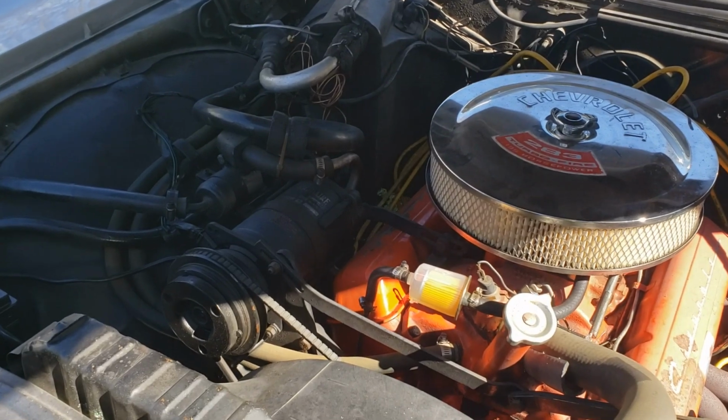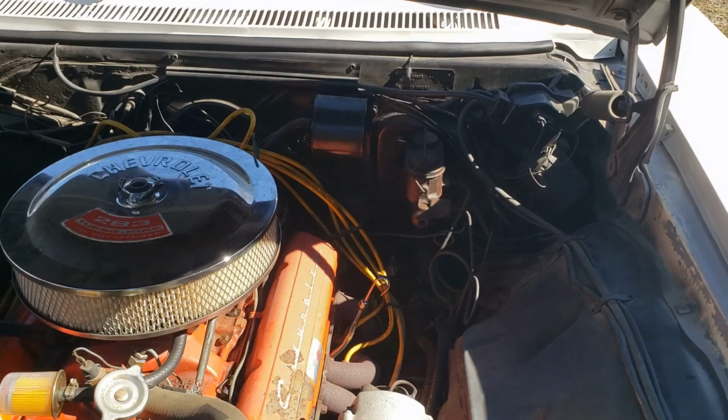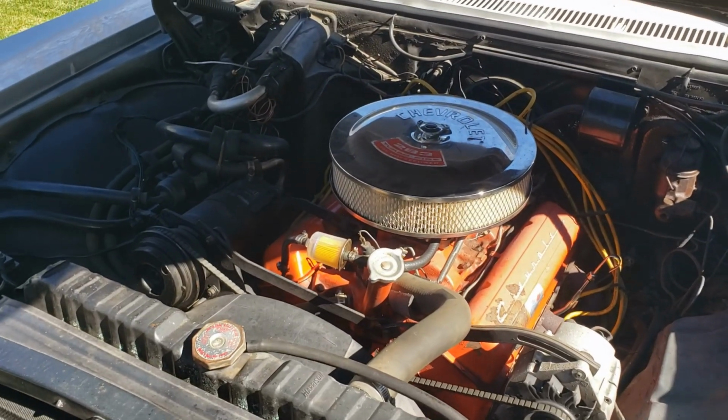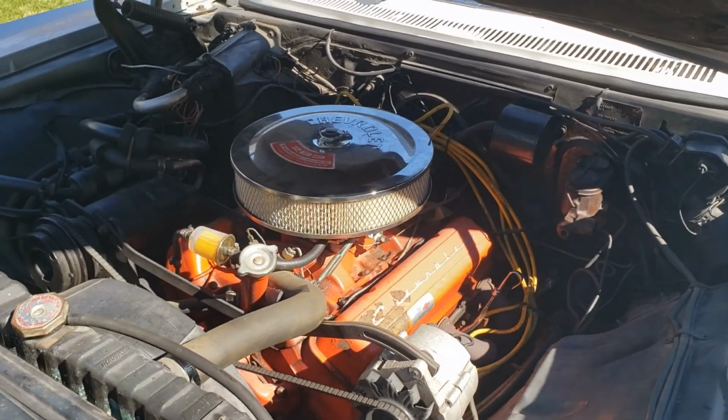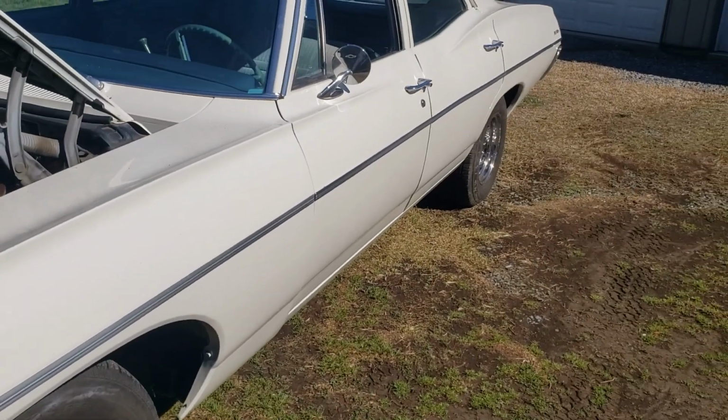It's got air conditioning. Look at that. Keep your beer cold. It's got brakes in the front and the back. They're drums, but they've been redone. We actually had the wheels off the other day. It's got new drums and everything on it. We put those on there for now just to test fit them, see how they look.